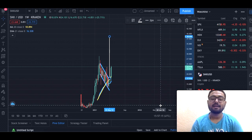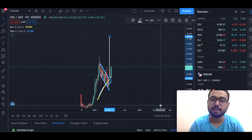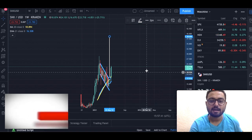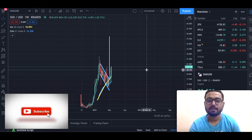Will we reach there in one go? Possibly we can, but there are chances that we may get some corrections in the middle as well. But bull flags are known to be very bullish in nature. If we are able to break above the bull flag, then they tend to drive the price north. So our price target for the bull flag is around $39.